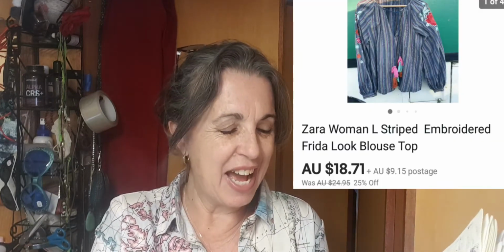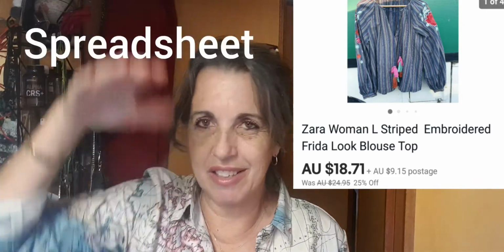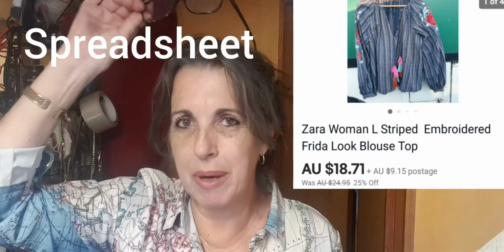$17.14 I got profit, plus my $5. The Zara top, which I wore not long back, and I wasn't sure, it just felt too frou-frou for me. I ended up selling it. I only paid I think $4, maybe $2, but I put $4 here. Yes, I have to get my act together and do one of those, you know, with all your information, because I do it all by hand, and I lose my books with it all in there. You know what I'm talking about.